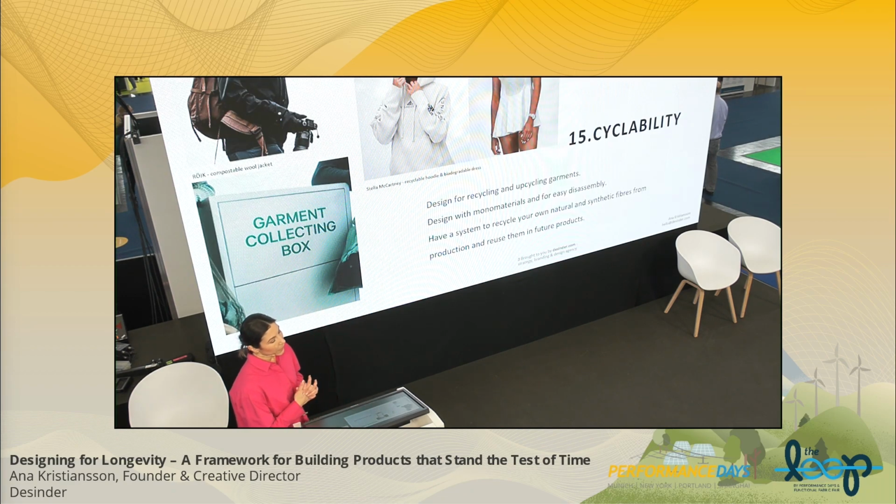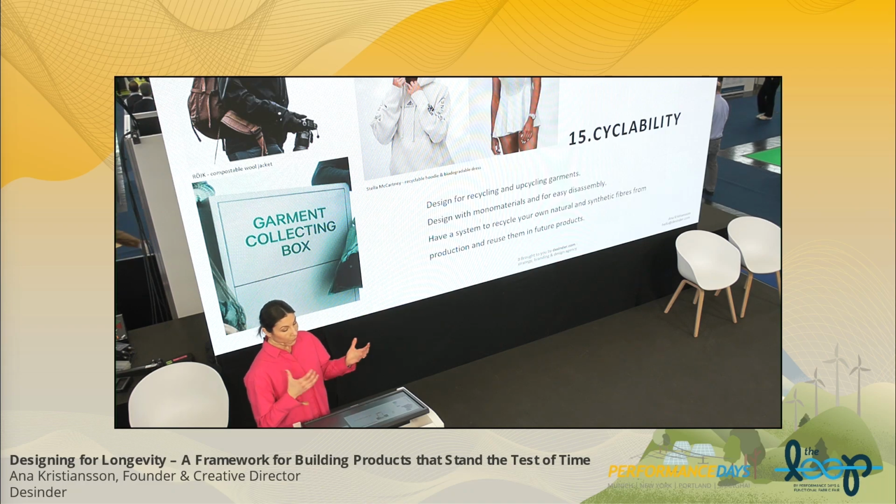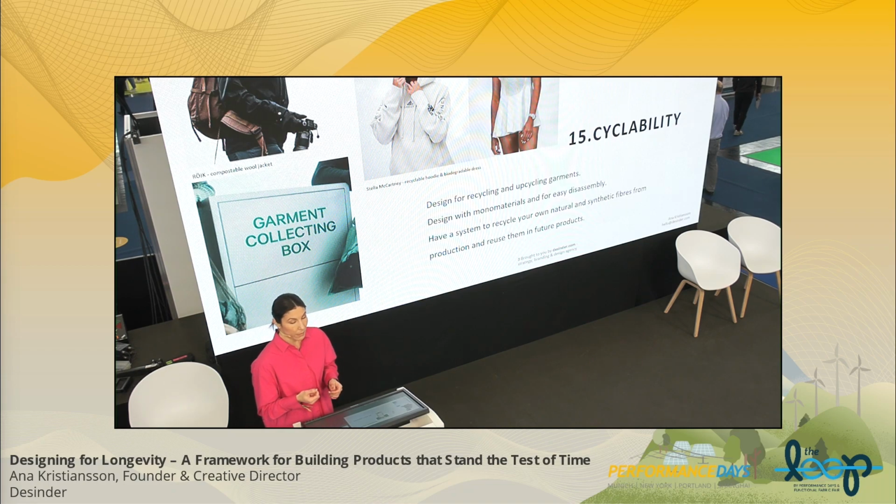Design for cyclability. This ties back into what I mentioned earlier. What does the customer do if they no longer want the product? What can they do with it? So of course, recycling the product and upcycling a garment, but can they do it by themselves? If not, where should they go? And design for easy recycling, look at designing with monomaterial and for easy disassembly.